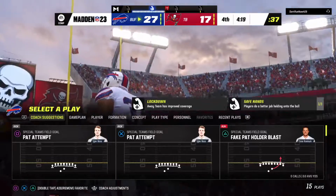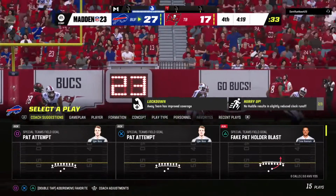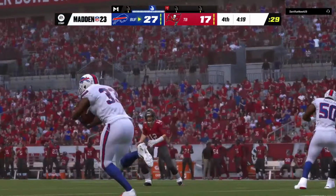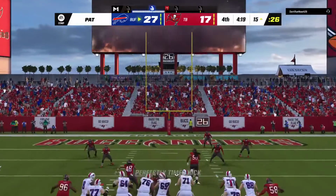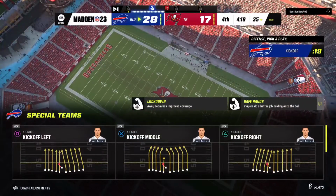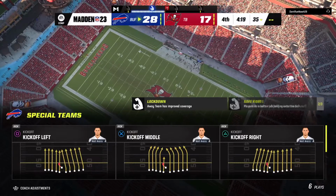That was a nice catch, and not by the guy you thought it was going to be. How about the defender turning into an offensive player as soon as the ball hits his hands, and off he goes, off to the races, and into the end zone. Tyler Bass now for the point after. And that one pushes the lead up to 11. Makes the score Bills 28, Buccaneers 17.